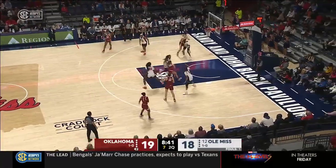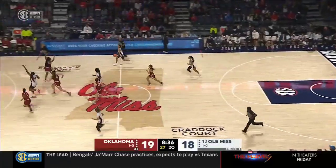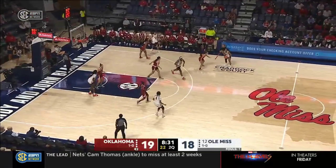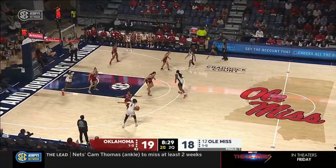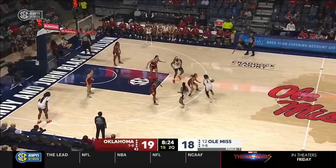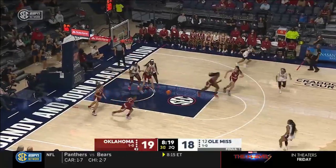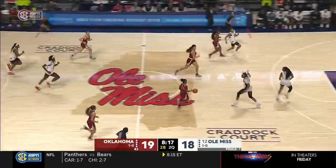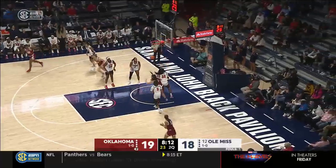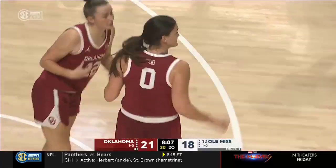An 8-2 run for the Sooners after they had trailed by 5. Nice block inside, and here come the Rebels. Well, KK Dean gives you another look from that point guard position. I mean, she is a big body point guard. I kind of look at her like Chelsea Gray-ish, as far as body type. So you're going to drive against her, but you got to protect that ball because she's coming for it. Oklahoma keeps Ole Miss off the boards, and they're outrunning them. Verhulst kicks it underneath to Culleton, as Beatrice Culleton into the game scores that one.